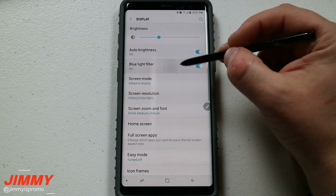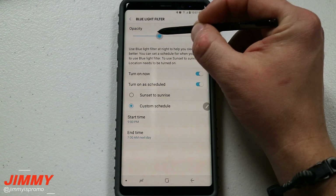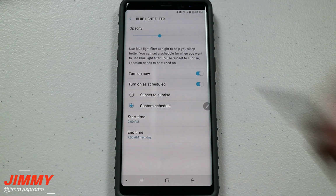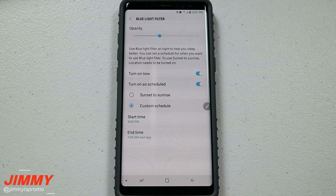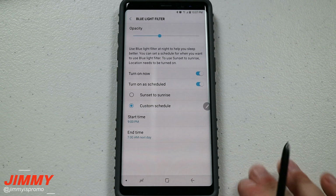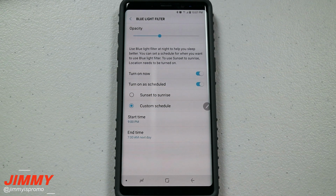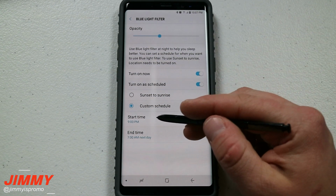And then for blue light filter, if you want to click on this one right over here and not just the toggle, this is where you can change how much of the blue to take away from the screen. So really what the blue light filter is for is a way to make sure that you're not looking at so much blue right before bed, because you don't want to suppress the melatonin. And that's why people always say not to watch TV or look at your phone right before you go to bed. And I also have mine set up as a custom schedule. So I do have it starting at 9 p.m.